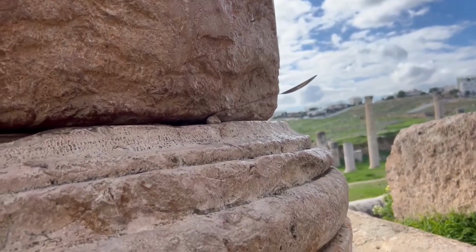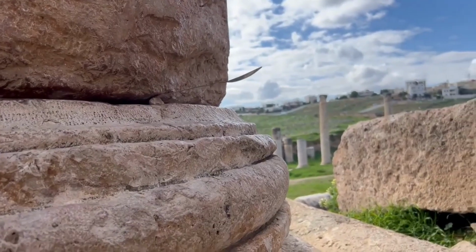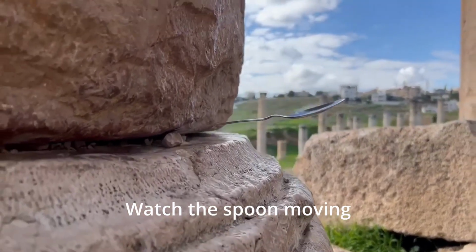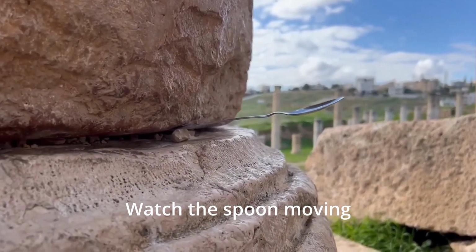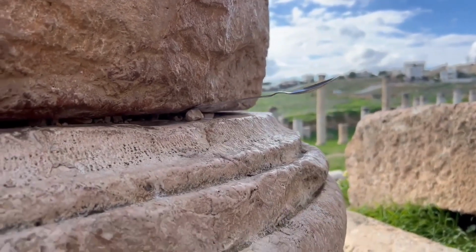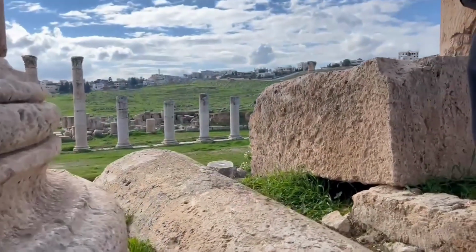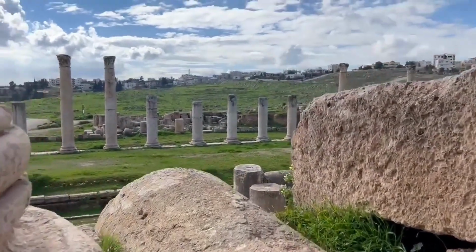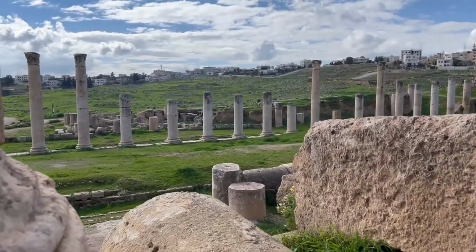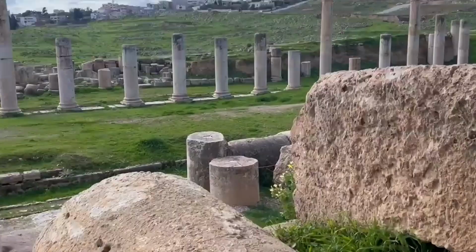In the center of the columns, there is a lead or metal to connect the pieces together to give elasticity for the columns to move. So when there's an earthquake, they start moving, but they never fall down. And if you are looking for a clue, there are many clues here, like the cylinders down there. In each piece of stone, in the center of the cylinder, there is a hole where they put the lead inside.